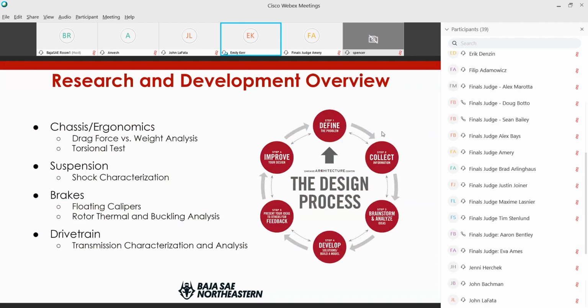Research and development in each subsystem was designed to contribute to cutting weight and improving acceleration. The suspension and brake subsystems contributed primarily to cutting weight, while the chassis and drivetrain subsystems contributed to our acceleration improvements.